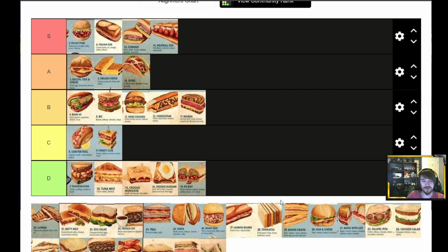A po' boy, absolutely disgusting. I don't understand why people eat this. It's just a bunch of fried seafood and hot sauce. It's gross. This says it's got lettuce, tomato, pickles, and mayo on it. You wouldn't know it, dude. It literally is just fried shrimp and hot sauce. Gross. I don't understand the appeal. I think it's bad. I don't think anyone should eat it.